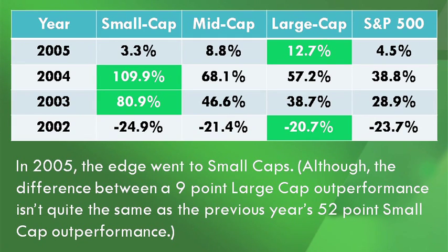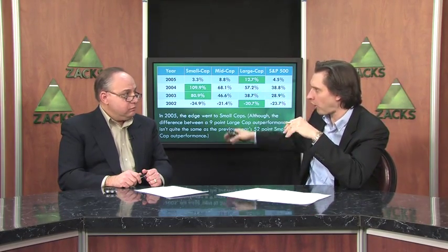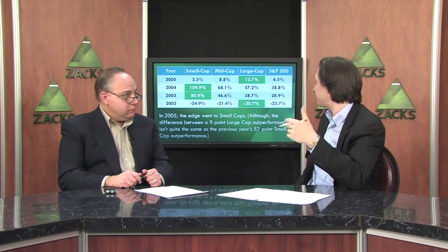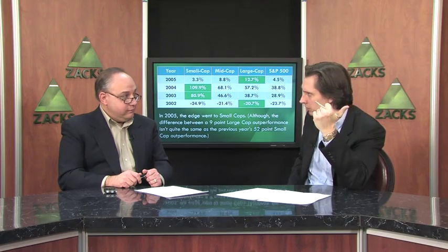2005, you can see the edge did go to large caps. Actually, on the slide, I said the edge went to smalls, but actually the edge went to the large caps with a 12.7% return. Although I do have to say that a 9-point outperformance between the large and the smalls is kind of different than the 52-point outperformance that the small caps posted against the large in the previous year. But nonetheless, it is worth looking at. The large caps were the best outperformer in that year.